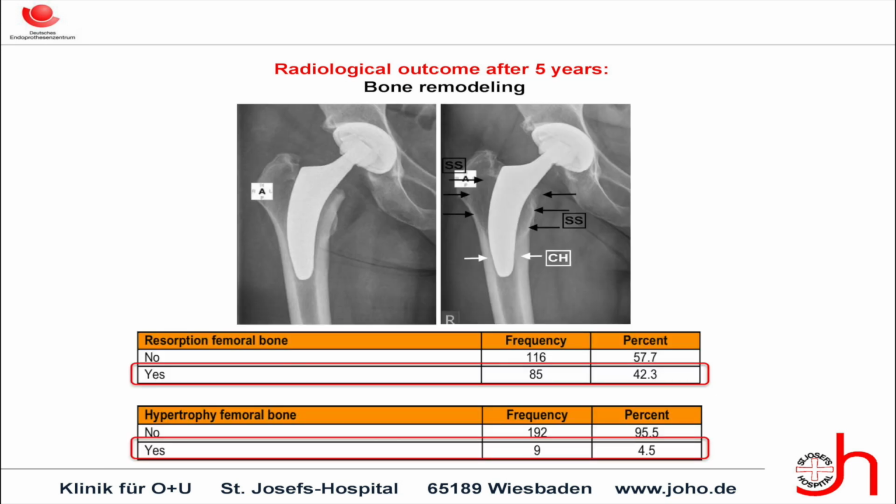Yes, we have seen some bone resorption after 5 years in 42.3% in some region, in some Gruen zone. There is some resorption of the bone. There's some stress shielding, so this is quite a high number. However, we did not quantify it. This confirms the results that we cannot avoid stress shielding completely with a short stem. There is a very low hypertrophy rate of 4.5%. We have seen different short stems with a higher number of cortical hypertrophy. This is probably because the tip of this implant is polished.